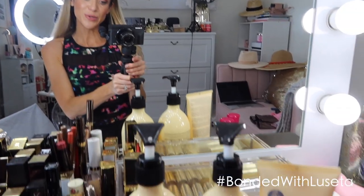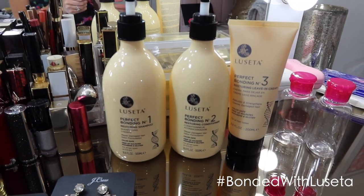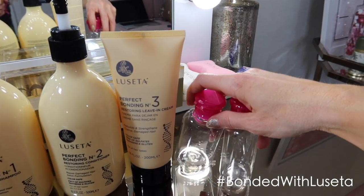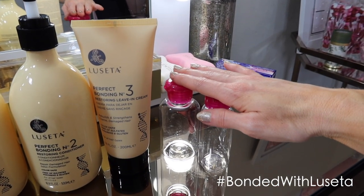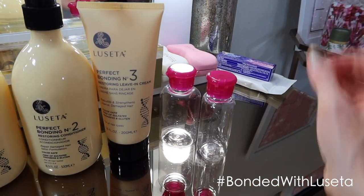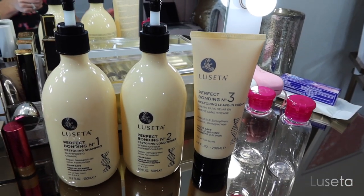For hair care, I've been using the Lucetta Perfect Bonding Set at home for the past 6 weeks now. I really don't want to use anything else while I'm traveling, so I went to Walgreens and I picked up these two little bottles. I'll fill one with shampoo, one with conditioner, and then I have a little jar that I will use for the leave-in conditioner. This is the perfect set for colored hair.